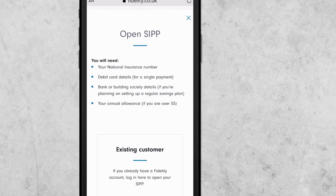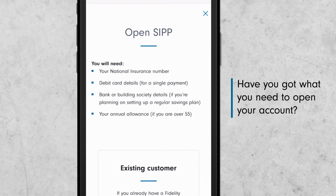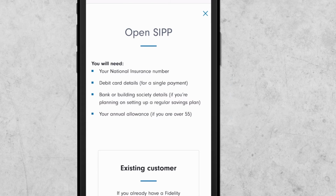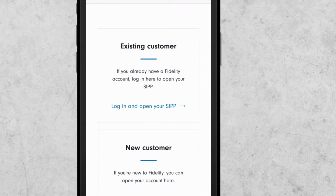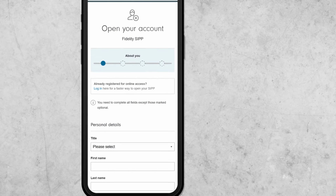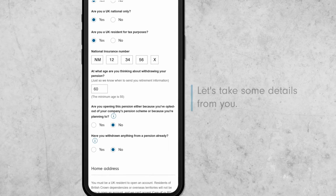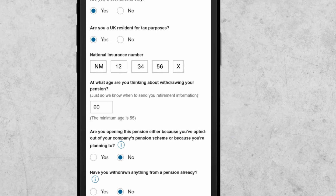Before we move on, let's stop for a second, as you'll need a couple of things to get started. Now you've got the information you need, we've got a simple form for you to fill in. If you haven't thought about when you want to retire, you'll need to.